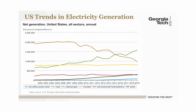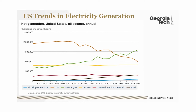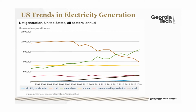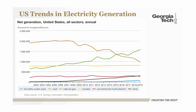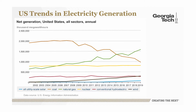In terms of the US picture, we see that coal used to be the predominant resource for electricity, and in 2015, natural gas displaced coal as the largest single source of fuel from which we derive our electricity. And then among the others, we see substantial share from nuclear and hydropower, and then the other single-digit percentage renewables.